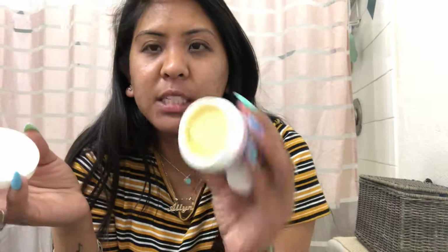The thing I like about this, even though you might see it and think, oh my god, is this like Vaseline? It's not as shiny, and it actually sinks into your skin better than Vaseline, I believe. But I also like to use this around the eye area.